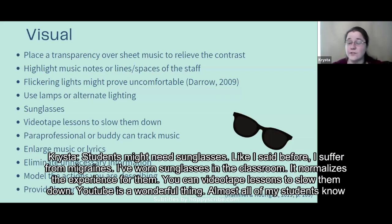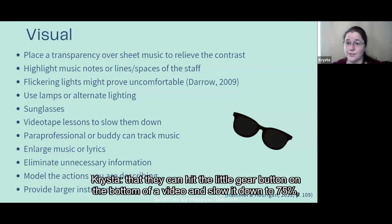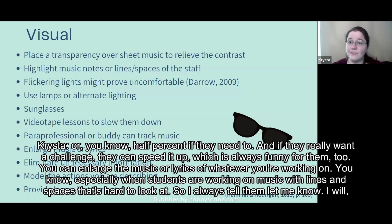Students might need sunglasses. Like I said before, I suffer from migraines. I've worn sunglasses in the classroom. It normalizes the experience for them. You can videotape lessons to slow them down. YouTube is a wonderful thing. Almost all of my students know that they can hit the little gear button on the bottom of a video and slow it down to 75% or 0.5% if they need to. And if they really want a challenge, they can speed it up, which is always funny for them too.